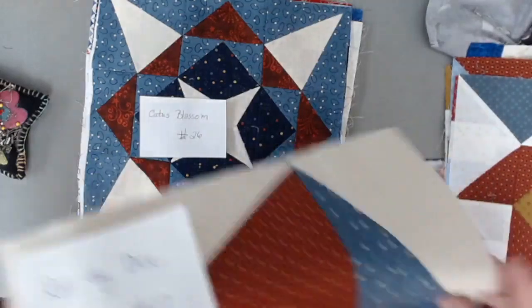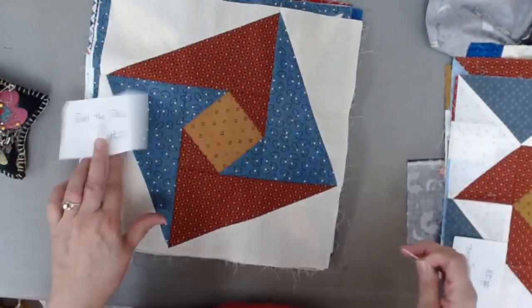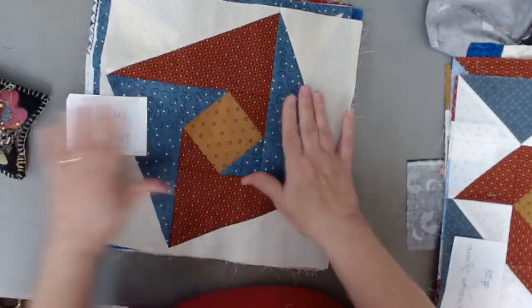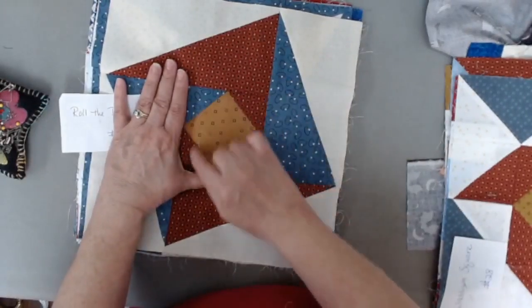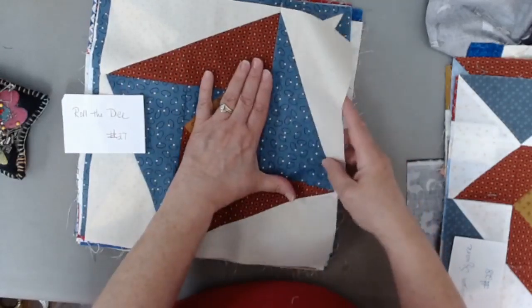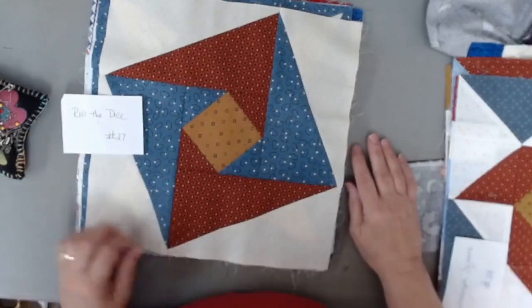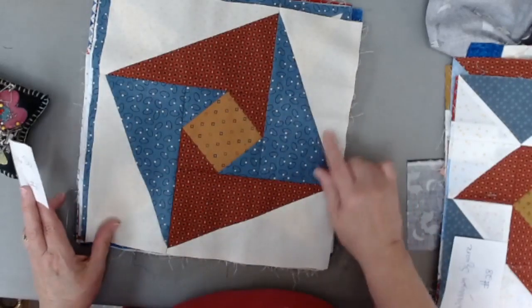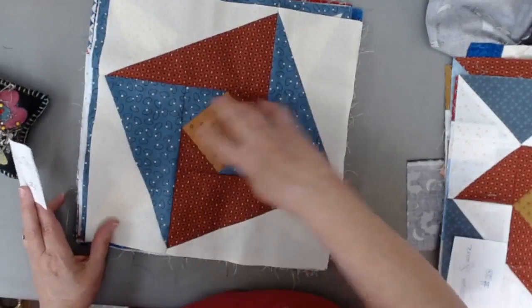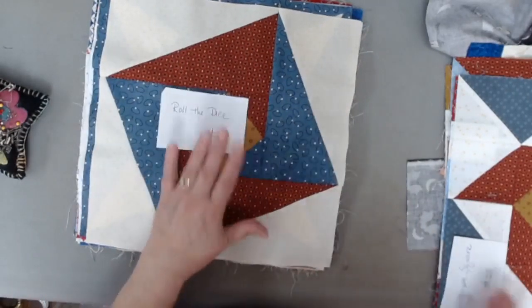This one is called Roll the Dice, number 27, and it uses a square squared in the middle with 2 opposing colors, and it also used the Split Rex tool. And we had the unfinished seam technique, where you have a square in the center and you work rectangles around the outside. So that was number 27.